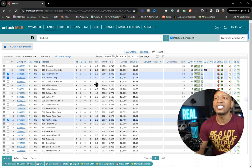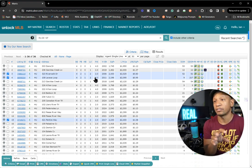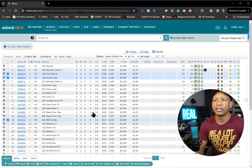The parking space is interesting because, like this says 4, that doesn't mean there's 4 garage spots. That means there might be 2 garage spots and 2 driveway spots or 4 driveway spots. It's really interesting because it just says parking. It doesn't say garage. We want to be very careful with that and see how many garage door spaces we have.